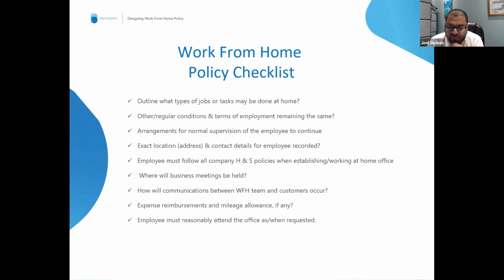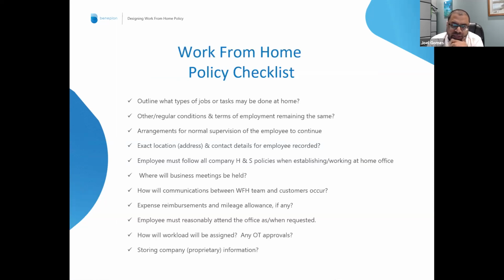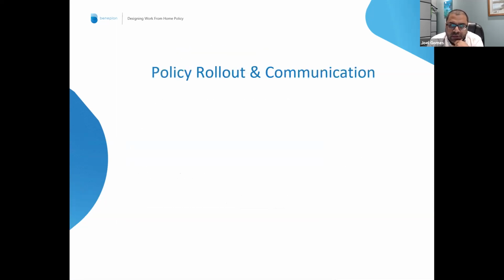And again, keep in mind, be reasonable with this. You can't call them in the morning and say, I need you to be in the office within half an hour kind of thing. But being reasonable in terms of expectation of being at the office, and how will overtime work if there's any claims for overtime, and a statement on how that's going to be looked at. And storing proprietary information in terms of what the expectation is of the employee.